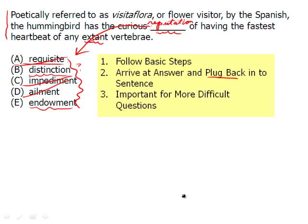So let's try this test now. Now that we've followed the basic steps, we've arrived at our answer, or at least answers, let's now plug them back in. So poetically referred to, blah, blah, blah, the hummingbird has the curious endowment of having the fastest heartbeat, or the hummingbird has the curious distinction. And you can see, hopefully, that distinction sounds a little bit more like it flows, especially in terms of reputation. Endowment doesn't quite mean reputation, so we can get rid of endowment. And therefore, distinction works best.